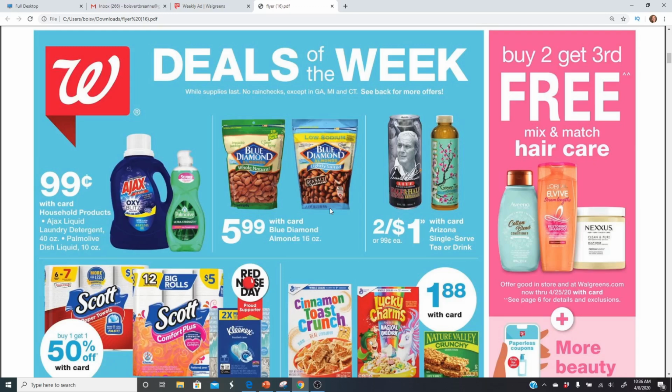So let's go ahead and dive right into the Walgreens ad preview. As you see right here on the front page, we are getting the deal back for 99 cents for Ajax. So if you're on a tight budget and you need some laundry detergent, this is definitely a great deal. No coupons or anything needed. You just have to have the Walgreens Rewards account. When you type it in when you're checking out, you will get that 99-cent price point.